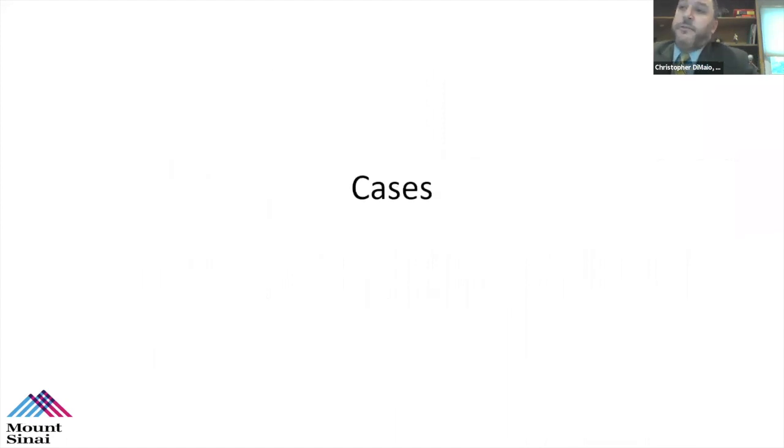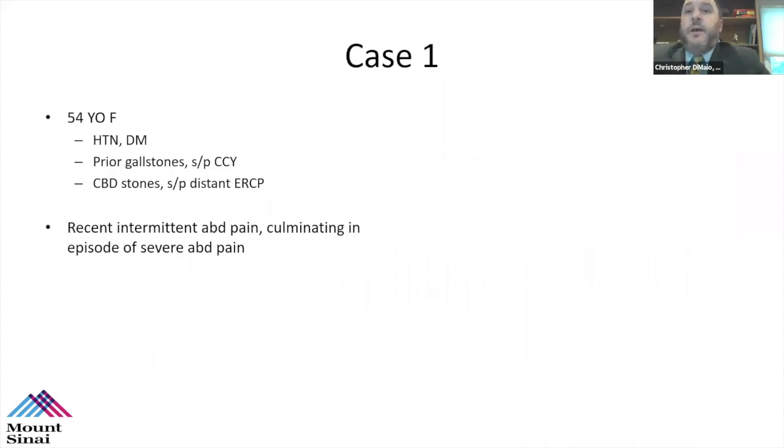All right, so let's go through a few cases. So this was a 54-year-old woman with a history of hypertension and diabetes, history of gallstones in the past, had a cholecystectomy, CBD stones, a distant ERCP. This was all in the distant past. She presented to the emergency room with bouts of intermittent abdominal pain, and this all culminated in an episode of very severe abdominal pain.